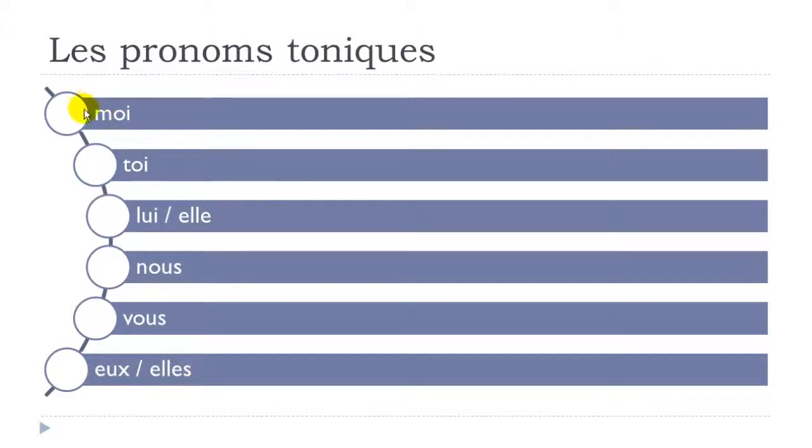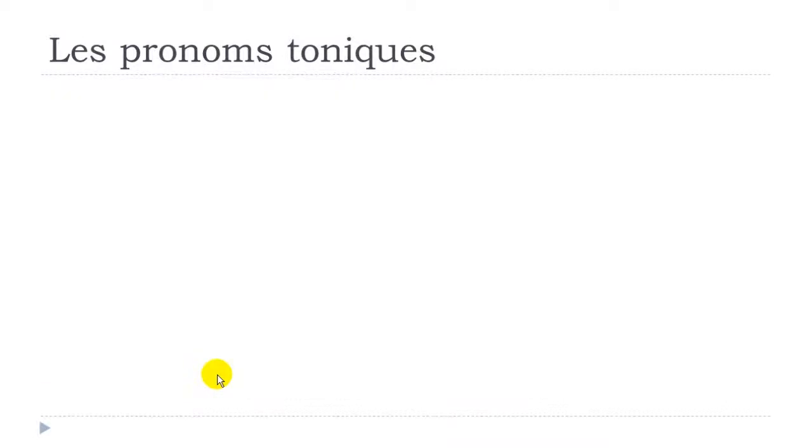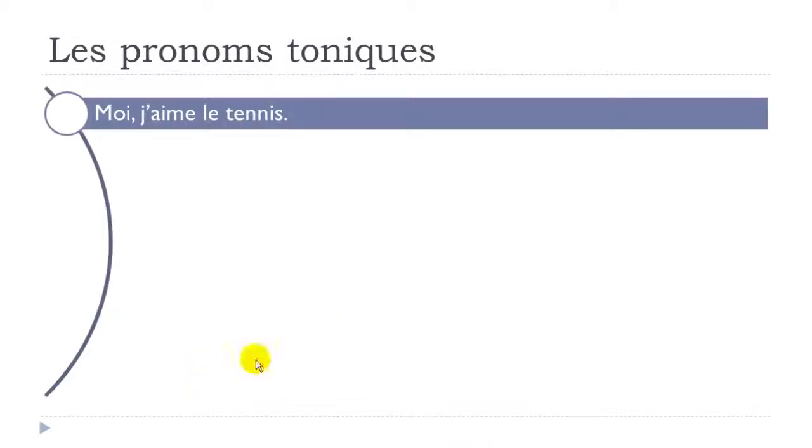Okay, so let's see them one more time. Moi, toi, lui, elle, nous, vous, eux, elles. Okay, so I did prepare a few examples. The first one, moi, j'aime le tennis.